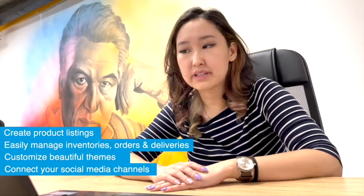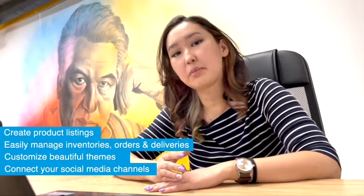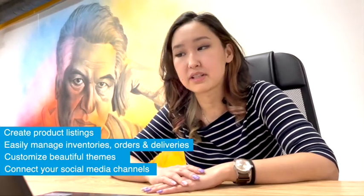Shopify allows you to add products to your store, manage your orders and delivery and inventories perfectly, connect to different marketing channels like Growave, for example, and much more. But setting up an online store is only the first step. You also do need customers. And how do you start generating sales on your online store? Today we're going to talk about Instagram and how you can link your Instagram profile to your Shopify store.